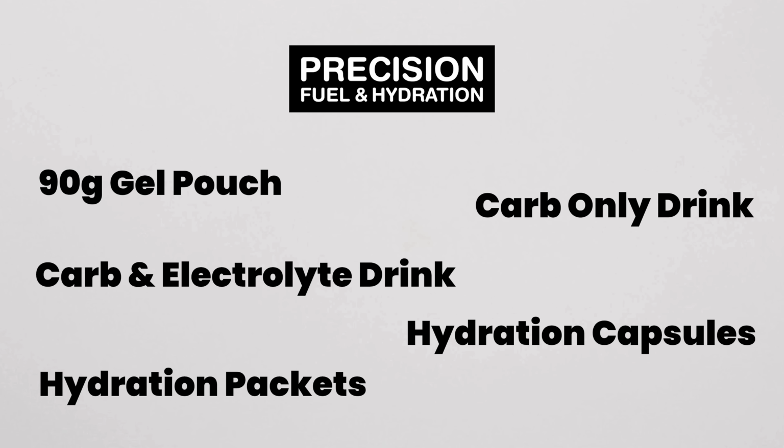Similarly, the Precision Fuel and Hydration, they have a bigger pouch, it's 90 grams, instead of the one that contains like 3 gels, and you can close it again. There is the carb only drink for those maybe who don't want to take electrolytes, they just want to take carbs. There's a mixture as well, a carb and electrolyte drink.